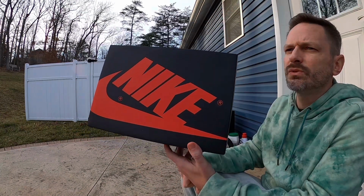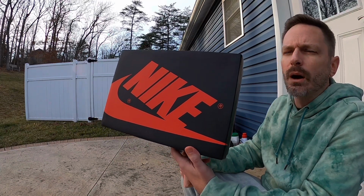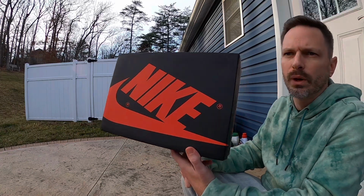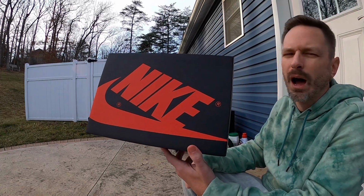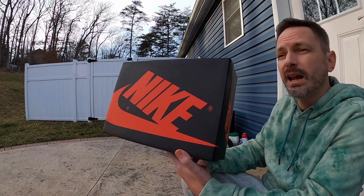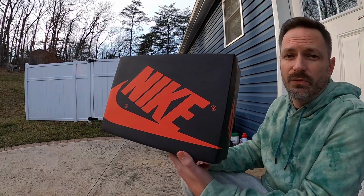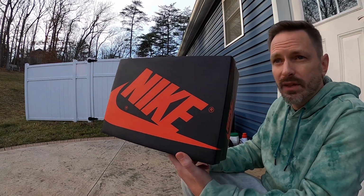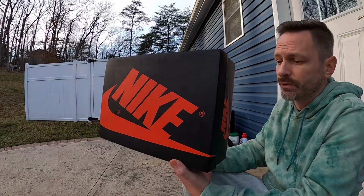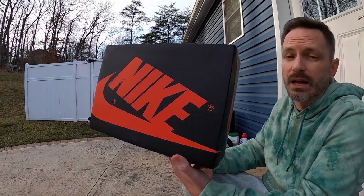Retail price on these was $180, and I was able to use $20 in status rewards, so I got 20 bucks off. I think all in I paid about $170 for these. I saw online, and actually my buddy Silent Z used the code to get like $15 off and then used status rewards on top of that. I think some people were grabbing these for like 150 bucks all in, and I think that's a great bargain.